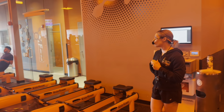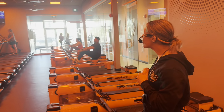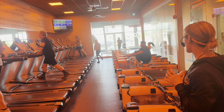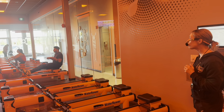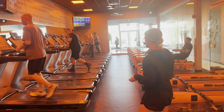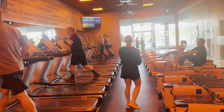On vise aussi la zone verte pour tous les rameurs. Votre focus aujourd'hui au rameur, c'est en puissance. You want to think power on the rower today. You're going to have 4 opportunities to complete 30-second all-out rows. Alors on vise 60% de la puissance, va produire des jambes, 20% du tronc et 20% des bras.